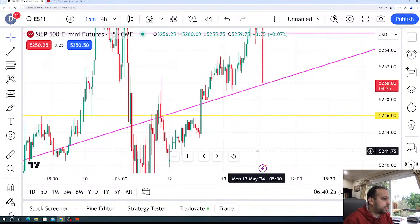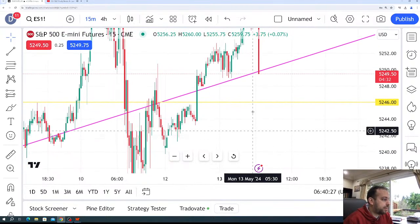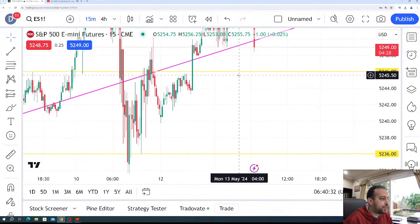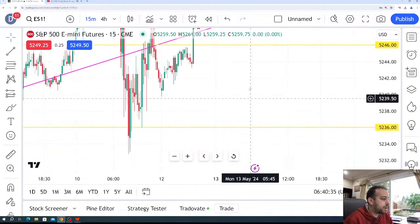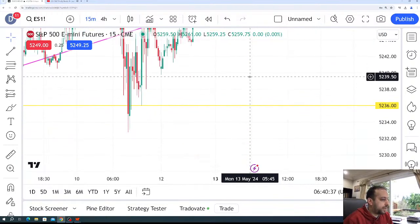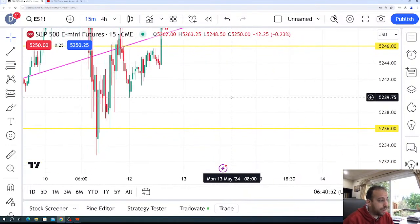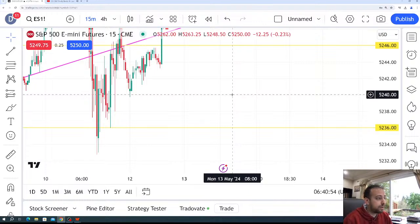So now, most likely, we're going to break through this pink channel resistance. We're going to break through 5246. My guesstimate, and again, please, this is not financial advice. Trade at your own risk. Do not follow what I'm doing, please, because you will lose. But my lean for this day, again, is just a lean. It's not something I'm going to be married to and hoping for. I'm going to trade whatever I see.